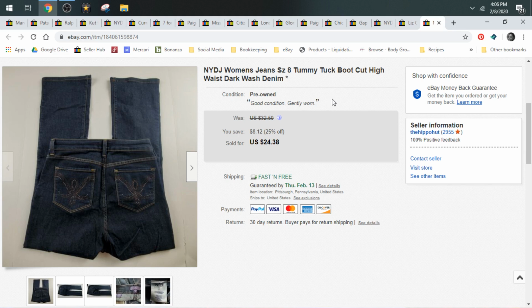Today is Sunday, February 9th, and we're going to take a look at jeans that sold on eBay in the month of January. We're just going to jump right on in and get to it, guys.